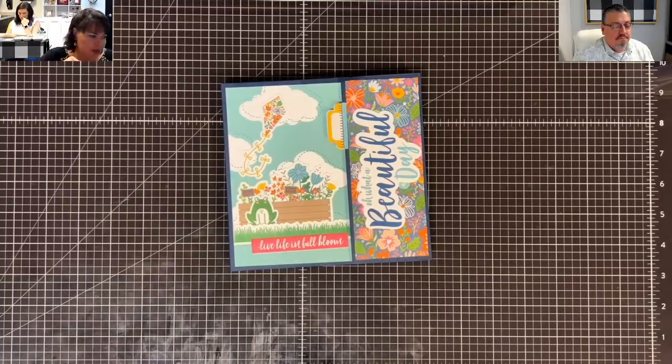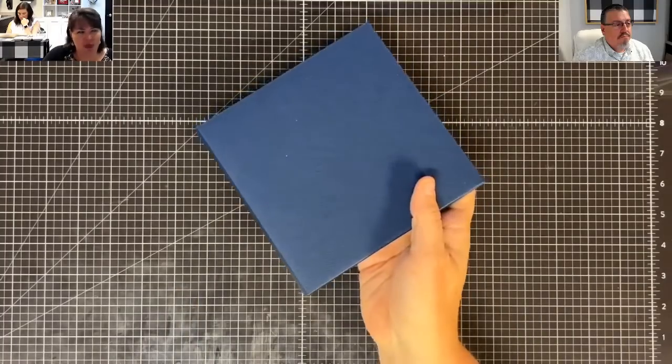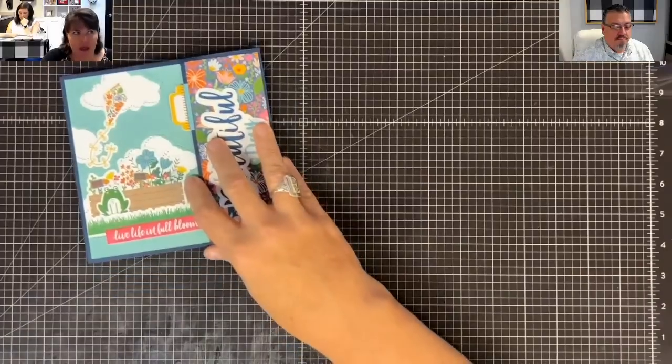All right, so this is how I decorated it. I didn't do the back. I can do that. I usually just wait and put whatever piece I have left on the back because I don't really worry about the back.